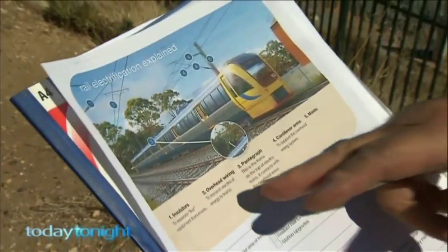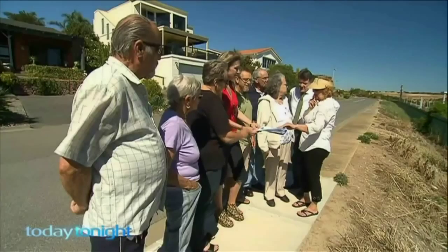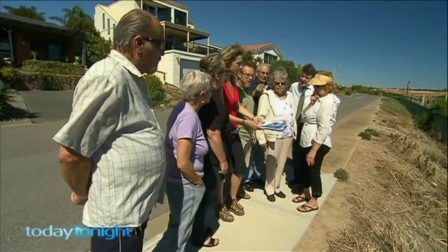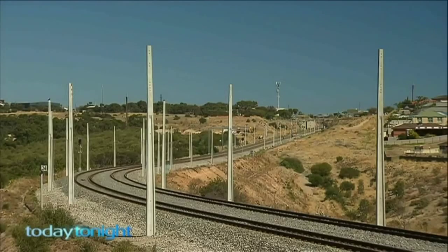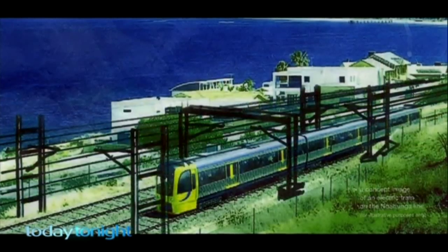It mentions insulators, overhead wiring, pantograph, cantilever arms and masts. Not a word about junctions, portals, tensioners or any of the other equipment that's necessary to run the trains. They sold us a pup. The residents of Hallett Cove don't mind a few poles here and there for the good of everyone. But what's going up in front of their homes is an eyesore, to say the least.